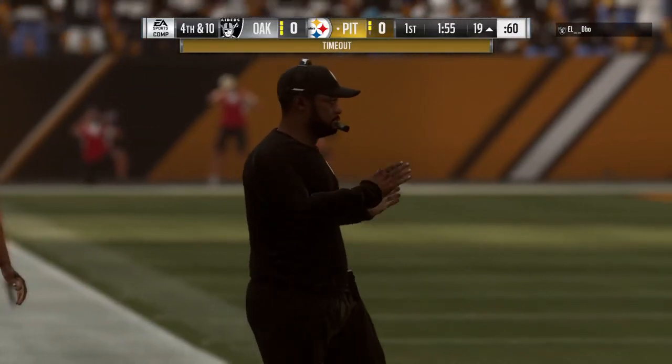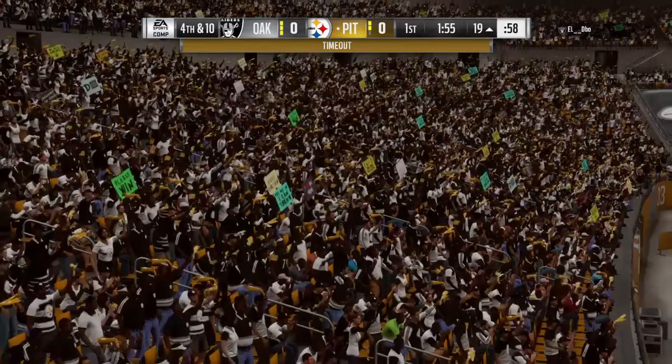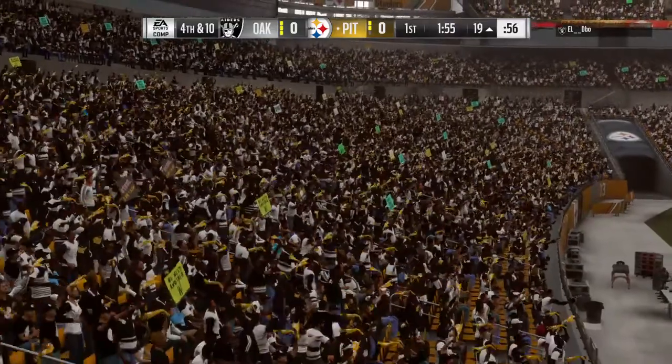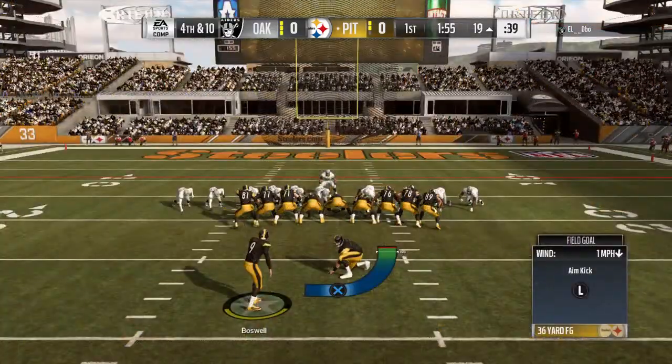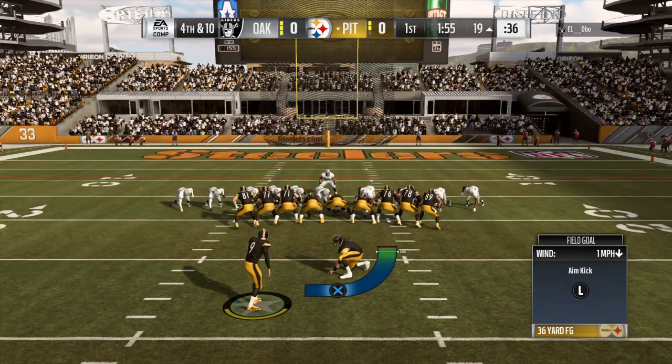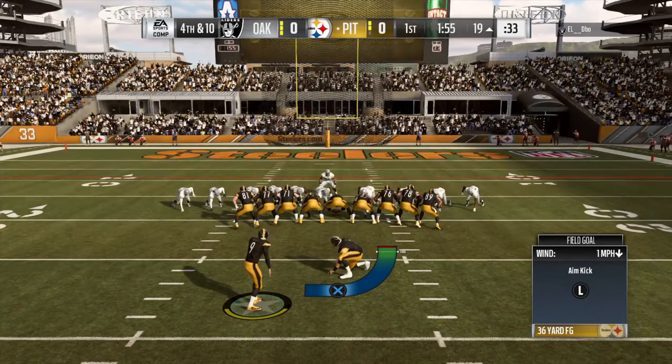Emmanuel Lamar. Now the offense going to use the first of their timeouts. They'll have 2 remaining as we step aside here in this first quarter. So on 4th down, the Steelers call on the number of Chris Boswell for the field goal try. This from 36 yards out.